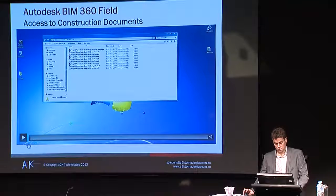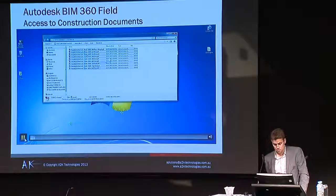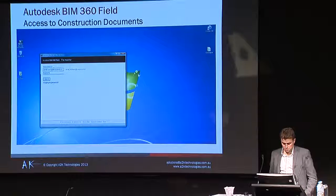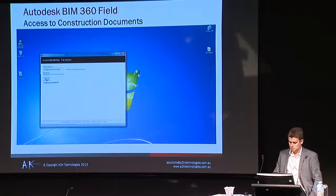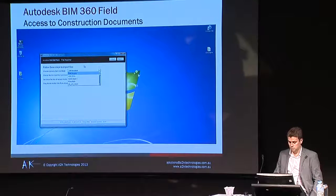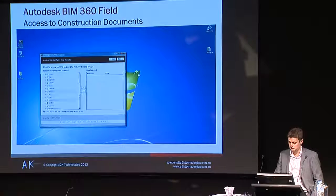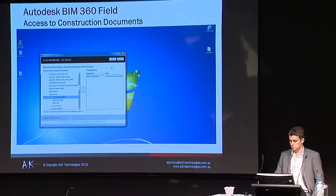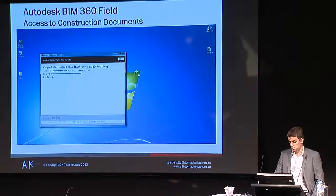So let's begin with BIM 360 Field's functionality for providing access to construction documents. Using the Field File Importer, we have the ability to upload and synchronise documentation from a local hard drive, server location, or files contained within a document management system to make them available for use on a project within BIM 360 Field.